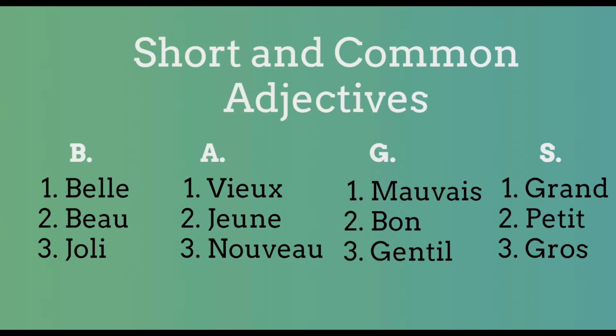Okay, so the first category of adjectives are short and common adjectives. All the commonly used and short adjectives in French are always placed before a noun. You can easily learn these adjectives by learning the acronym BAGS. B as in beauty, A as in age, G denoting both good and bad, S as in size.